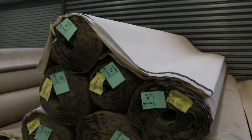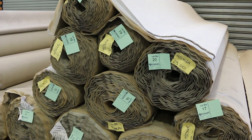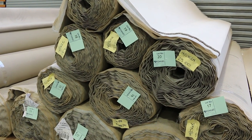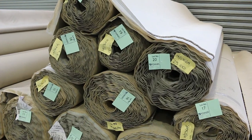If you're the winner, you can choose your rolls, you can pick multiple rolls, you can take the whole lot, you can take one, you name it, you can take whatever you like. Just got to be that winning bidder, of course. So good quantities there, starting from $40 a broadloom meter.